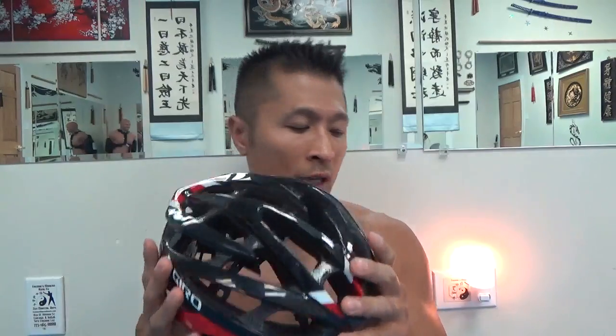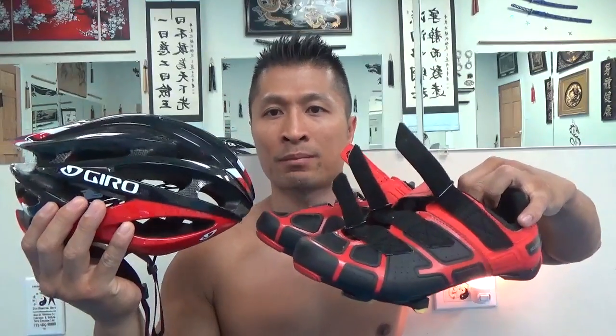Make sure that the colors match the bike. Make sure that it looks nice. If you can, try it on first. Make sure it fits right and make sure it looks cool. Make sure it looks stylish, so everything goes together. You see how nice it looks. This matches perfectly, black and red, and then with this as well, it matches really nice. And then you've got the sunglasses that match, and you end up getting the gloves that match. Everything just flows and looks really, really nice. So Giro is the one that I recommend.